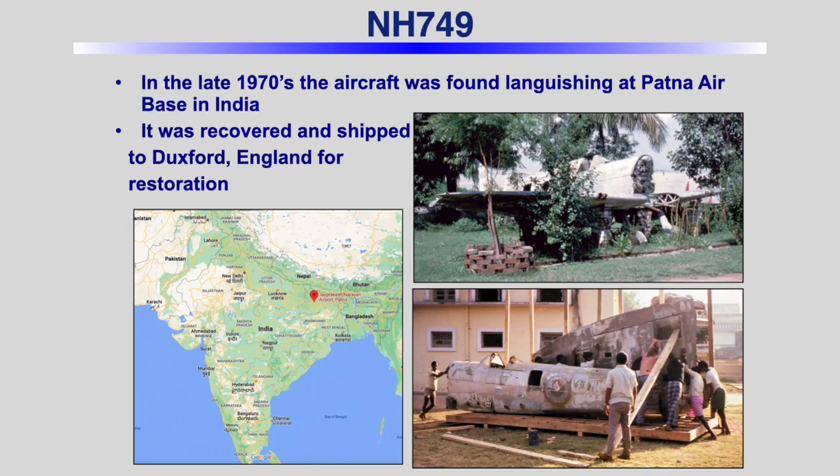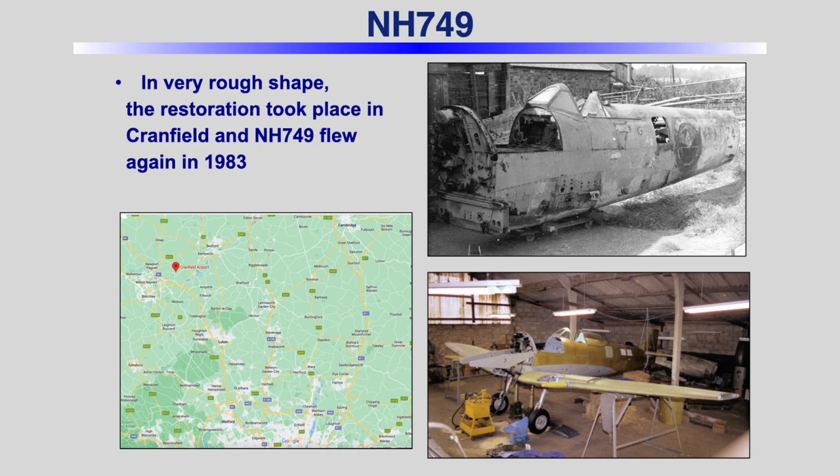Anyway, there's the airplane sitting there getting ready to be shipped on crates and pallets and things, looking pretty tired. So Cranfield is a city in England. That's where the airplane was restored. The map again shows Cranfield there, the white at the bottom of the map, that's London, so it's northwest of London. You can see the airplane going together piece by piece, going into flying condition. So, as usual, these processes take a long time.